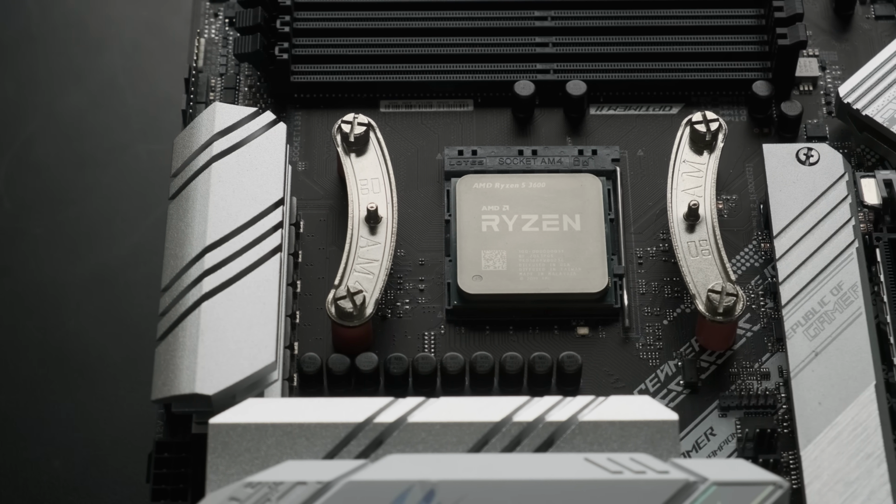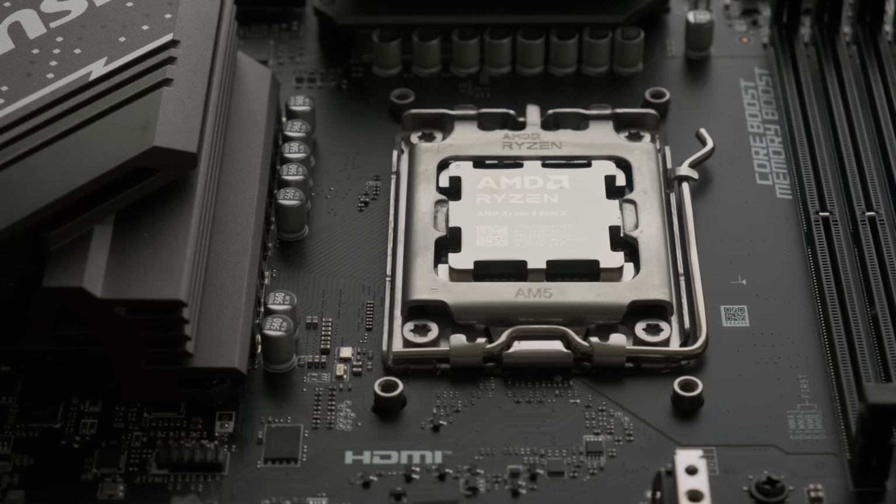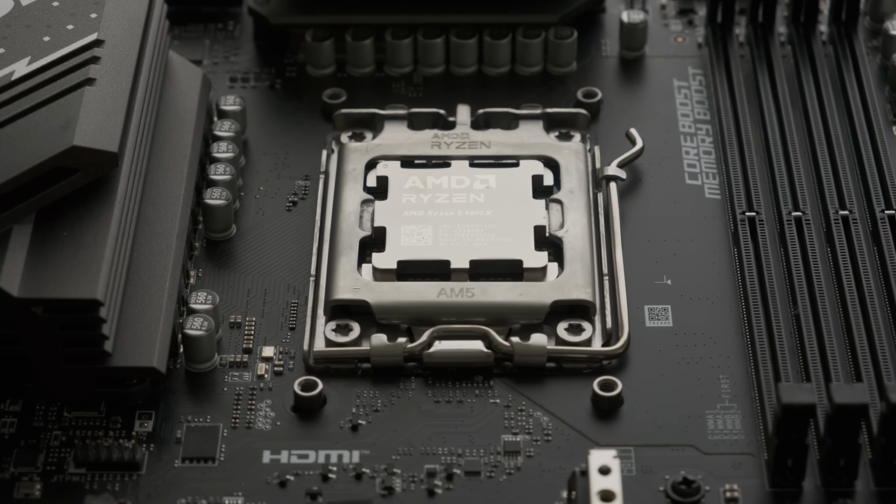The last 6 years have seen 6-core Ryzens go from competing with Intel on value to beating them on performance. But just how much have they improved?